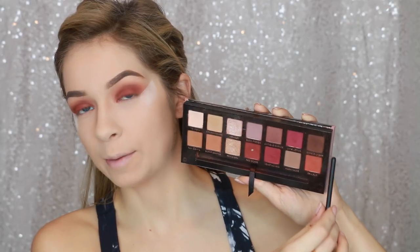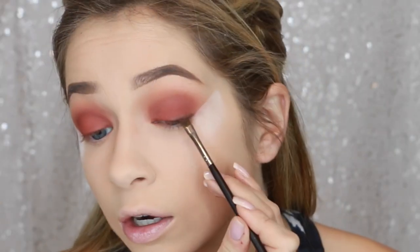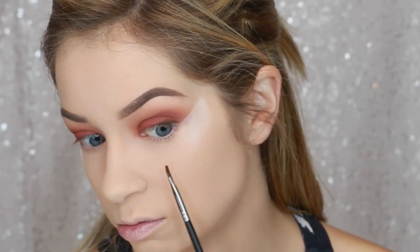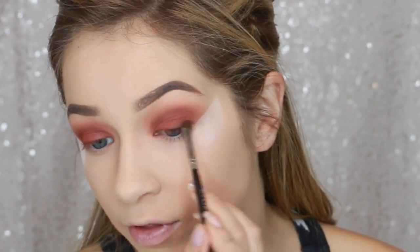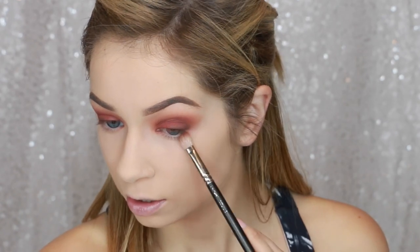I'm taking Cypress Umber. With this little number, we're just gonna smoke her in the outer corner. And that is why you set before you do your eye makeup, or else you'd have that mess to deal with. I'm going to put Swiss Chocolate all along my lower lash line.